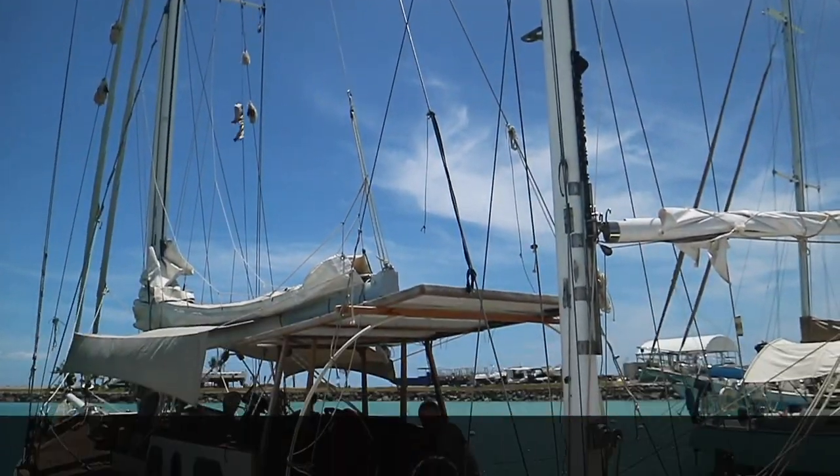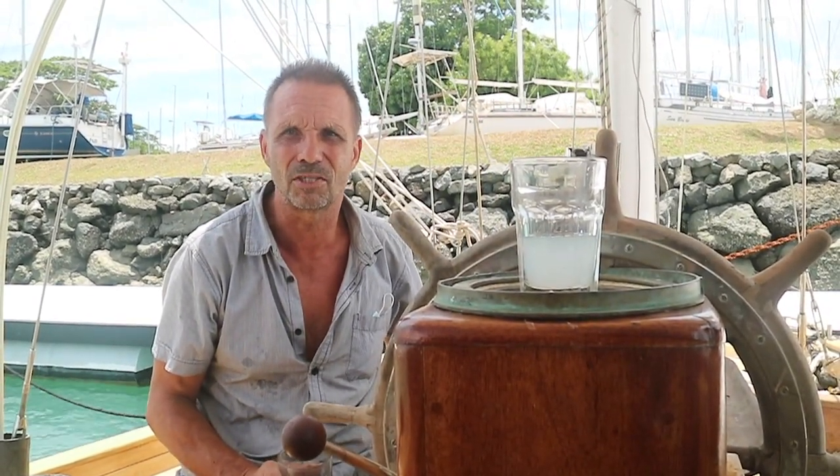No. My rig is from a 50-ton catch, and especially the mizzenmast, I cut 7 meters of it. It's so strong, it's just an overkill, and the mainmast is also much stronger than necessary.